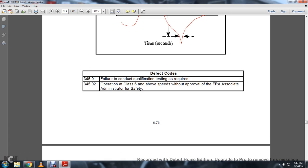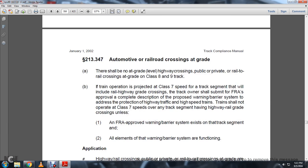345.01 failure to conduct qualification testing is required. 345.02 operating at class 6 and above speeds without approval of the FRA Associate Administrator for Safety.